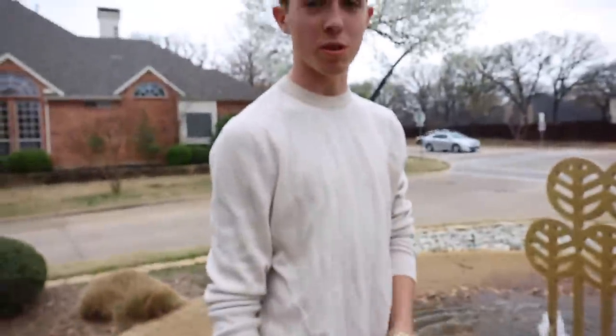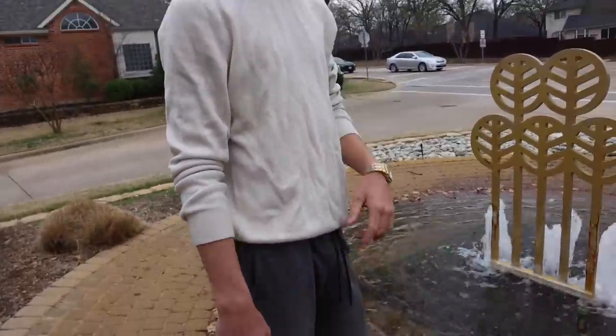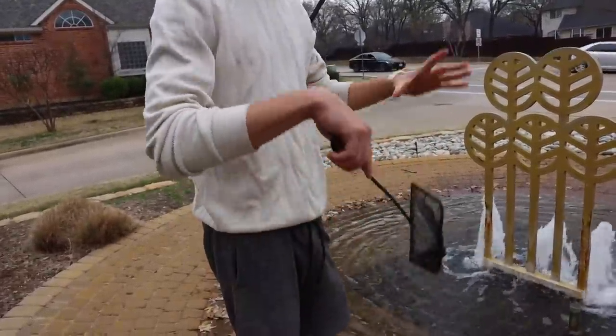Stop! You know what's terrible is when there's goldfish in here and people soap the fountain. They get a bottle of soap and pour it in here. Let the fountain overflow with soap.